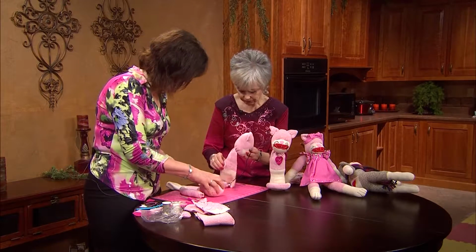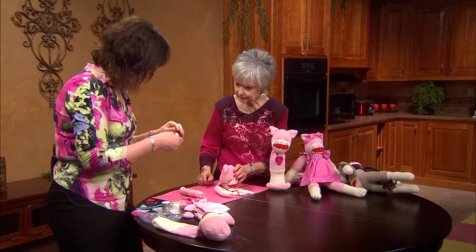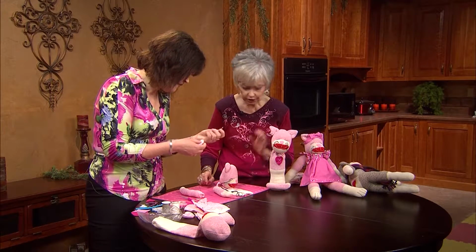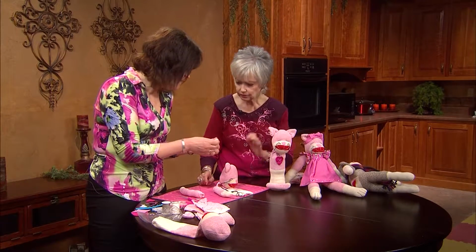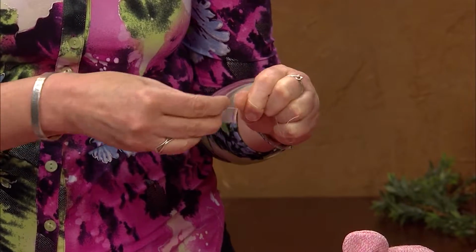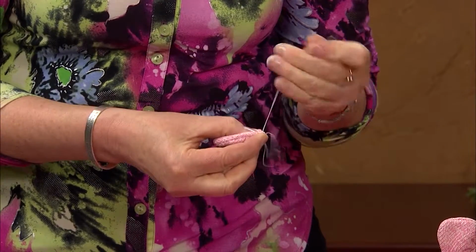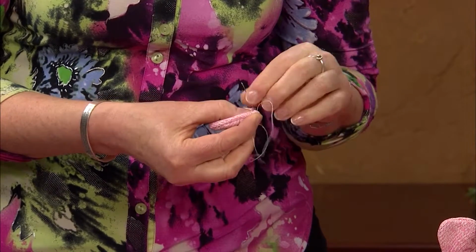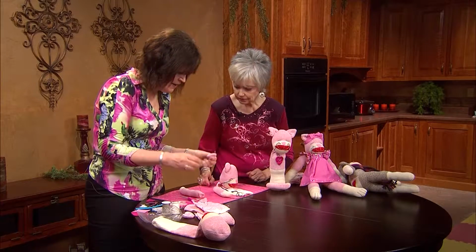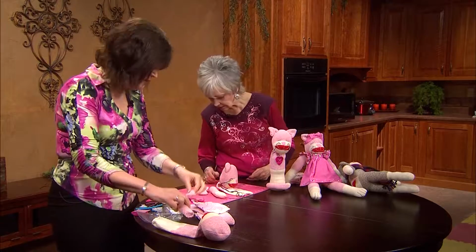Right. So then that's your next piece. And then the ears, you sew across. And you don't stuff them at all? No, because there's two layers and the seam makes it quite sturdy. And then I just pull my little stitches tight to give the ear shape, like so. There we go. Okay, so then now you have your two ears. Yeah, and your tail's all ready to go.